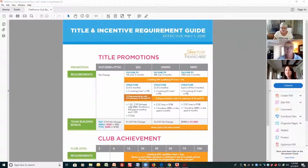You also need 1 sales coordinator, and you need 2 virtual franchisees. At least one of them has done the 2000 plus in the last 6 months. And okay. You also need 1 DD. So basically, you need 3 qualifiers, two different legs. So one leg could have 2 qualifiers, each doing 1,000. A second leg could have 1 qualifier. So you're in the 3 club at that point.